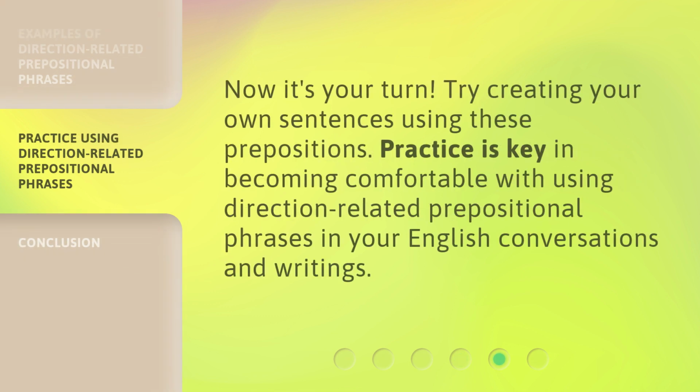Now it's your turn. Try creating your own sentences using these prepositions. Practice is key in becoming comfortable with using direction-related prepositional phrases in your English conversations and writings.